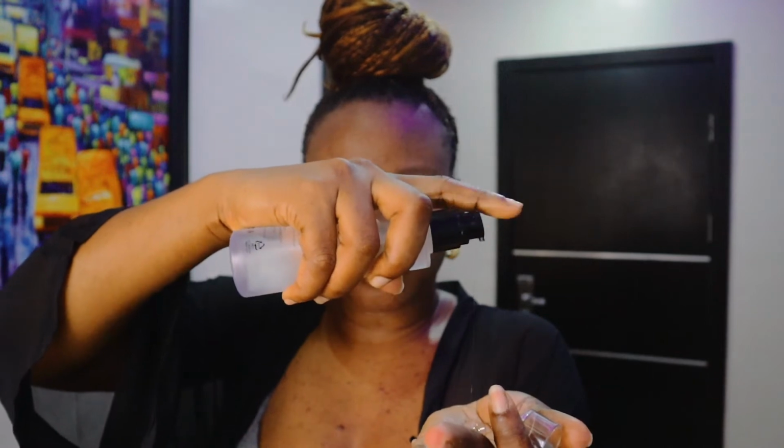Saturday, Sunday, Monday, Tuesday, Wednesday, day 5. It's day 5 of me using the Snail Mucin 96 Power Essence from COSRX. And I'm liking the product. I'm going to give it a few minutes to sit into my skin as usual, and then I'll go in with my simple hydrating light moisturizer.